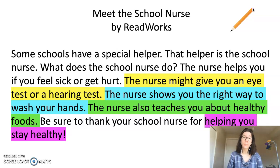Meet the School Nurse by ReadWorks. Some schools have a special helper. That helper is the school nurse. What does the school nurse do? The nurse helps you if you feel sick or get hurt. The nurse might give you an eye test or hearing test. The nurse shows you the right way to wash your hands. The nurse also teaches you about healthy foods. Be sure to thank your school nurse for helping you stay healthy.